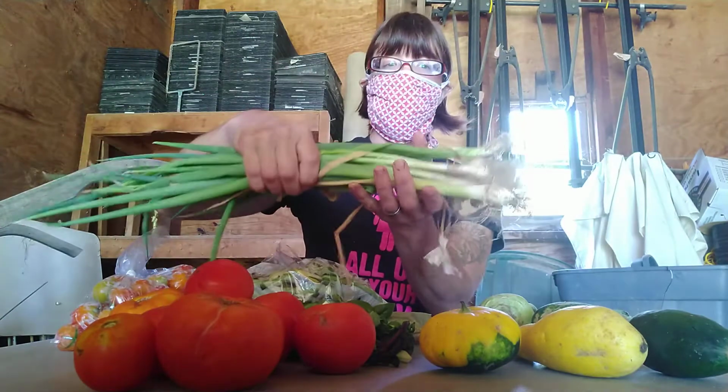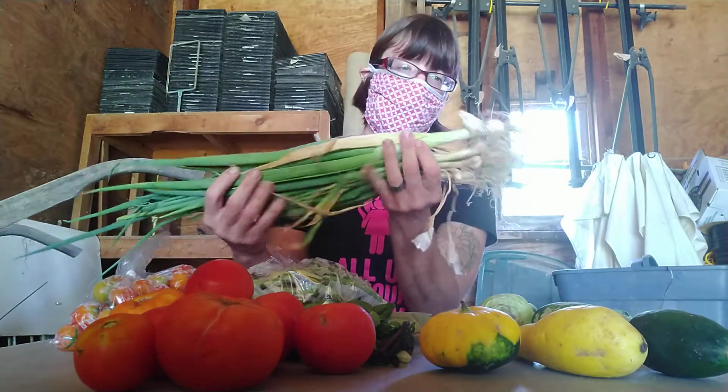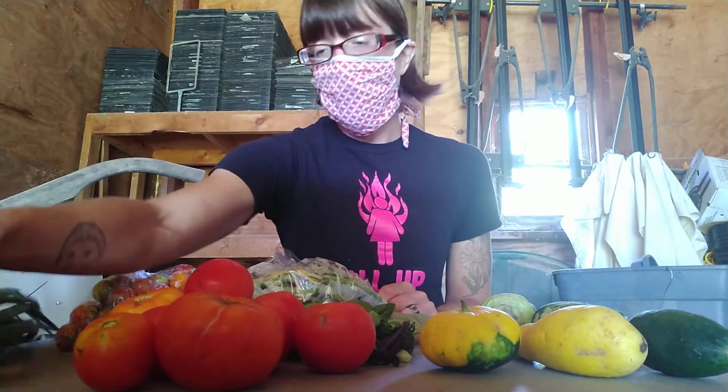Okay, so beautiful shares this week. I will go through things quickly, and then I have, I guess, a few other things. Okay, so we have this week beautiful onions. These things are just doing really well. They're gorgeous, super tasty, nice for eating raw or cooking.